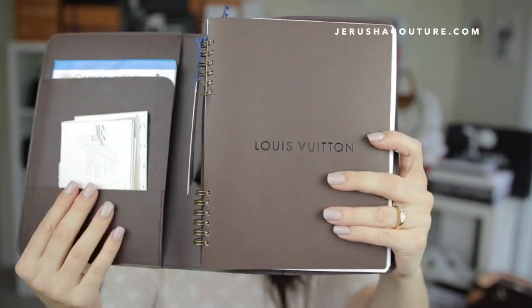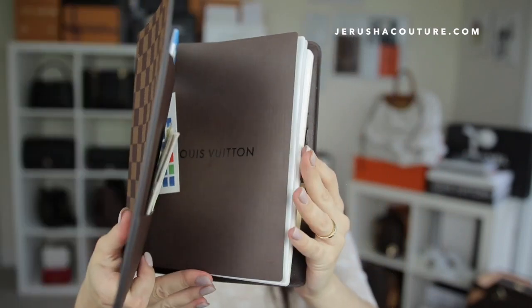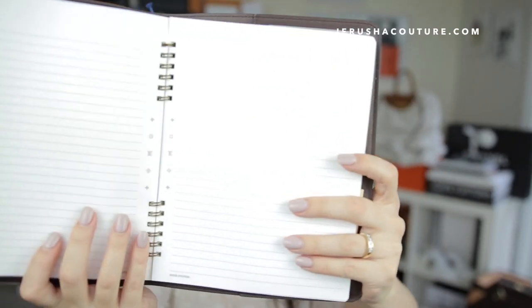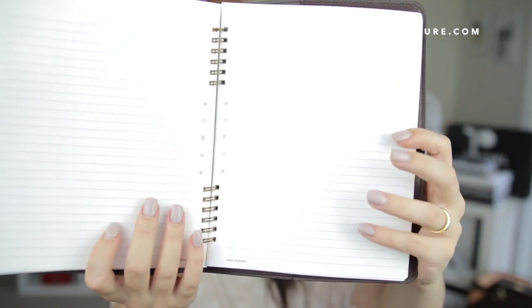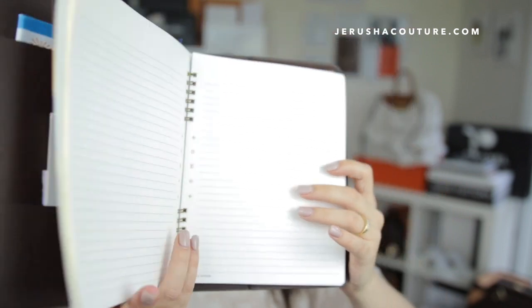In this, I bought lined paper refills. I am not sure if you can buy like an actual agenda refill for the desktop. I think it's just notes. I bought it to show you. This is being returned to Bondi.